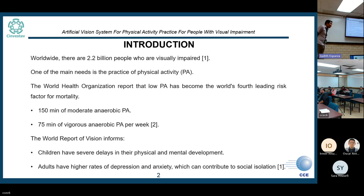Is there any commercial device like this? No. The commercial devices are only used for object recognition or reading books, but I didn't find a device that focuses on physical activity. Thank you. What kind of motor do you use? Vibration motor? Cell phone? Cell phone. Okay.